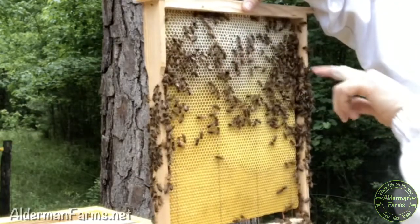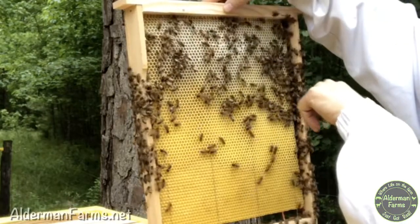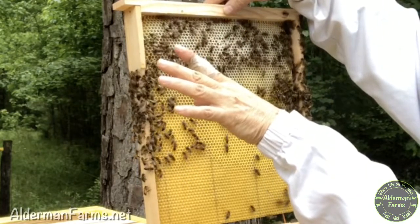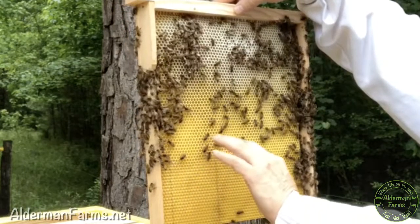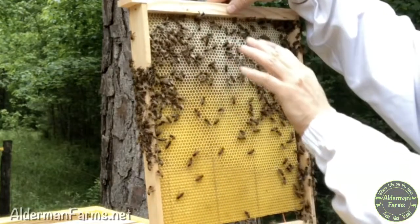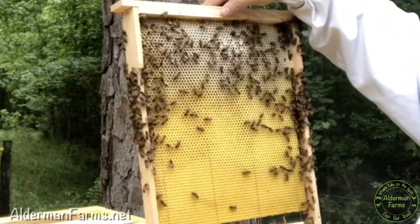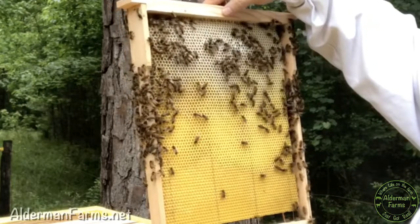Hey, we're getting some capped honey. Look at here. They're starting to cap some honey. So I'm curious about this, my first time to deal with these deep laying frames. They are continually drawing out. They're down about 3/4 of the way, and it looks like they start drawing out at the top and they also start filling at the top. So at the top up here, they're starting to cap these off, which is good. But I was really hoping to find some capped brood.